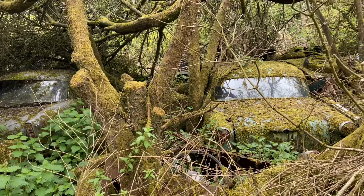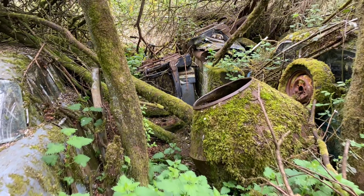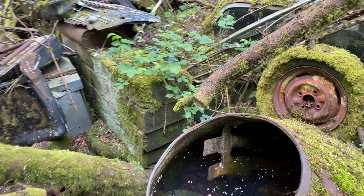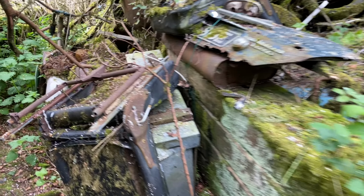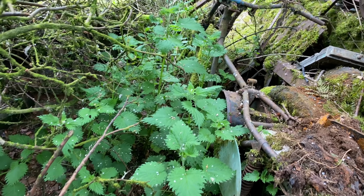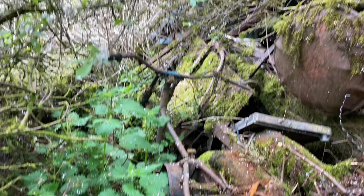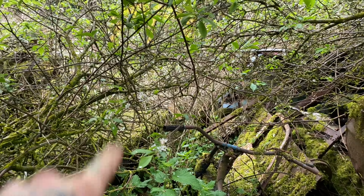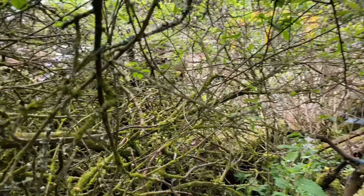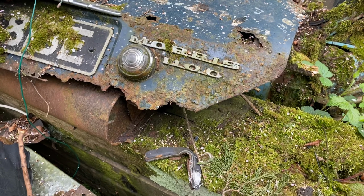Wow, there's an old bike over there. I wonder if we can get to that. Look at that. How cool's that? Wow. There's another van there. There's a recovery truck just there. You can just about see that. There, the yellow one. Got a Morris 1100 badge there.